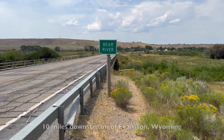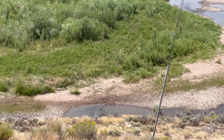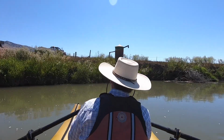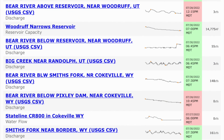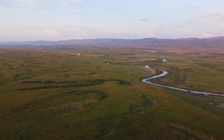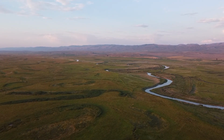At the Bear River near Bear River City, Wyoming, it is very, very low flows. Water flow is measured by volume in cubic feet per second at U.S. Geological Survey stations along the river. By late July, the Bear River was flowing at 3 cubic feet per second between the town of Bear River, Wyoming and Woodruff Narrows Reservoir. By the time the river made it to Cokeville, there was no measurable flow in the river. However, there was standing water in the river channel, so I decided to float.